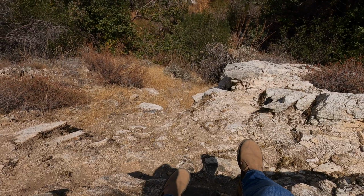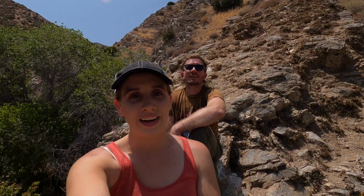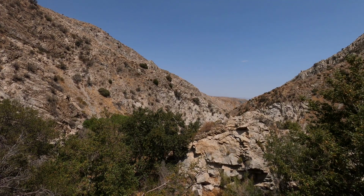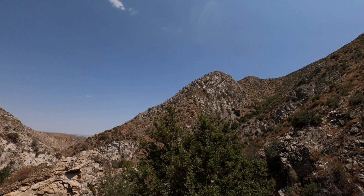This is the climb we just made. We climbed up this little ledge here because we wanted to get you guys a good view. It's pretty hot out here, but we made it. We're sitting down to rest. There's a beautiful view. Maybe next time we'll climb up that one to get you guys an even better view.